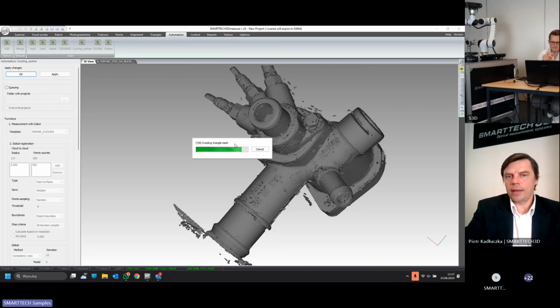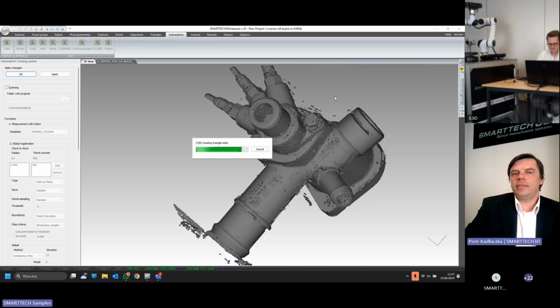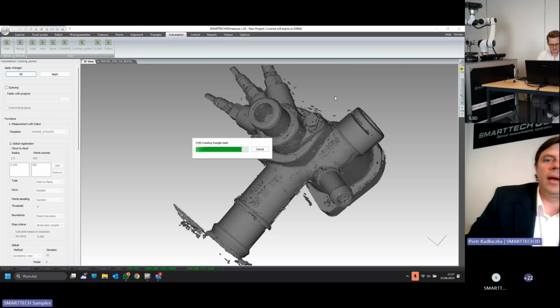Right now we are finishing our scanning process and measurements. We are at the last stage, creating the triangle mesh. Of course, before that, we need to remove all of those noises. In a moment, you are going to see that such elements were automatically removed. They appeared because of the high sensitivity of the scanner and some external lights. For now, I think those were the most important cases.